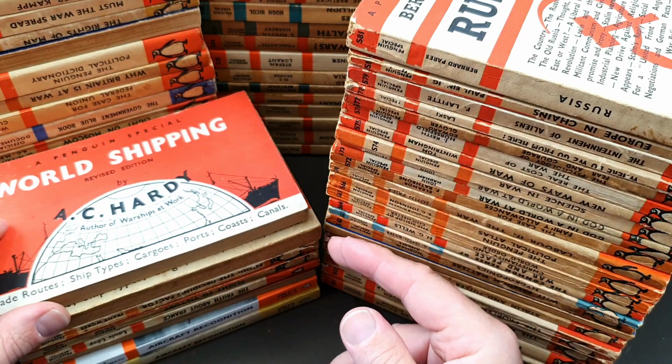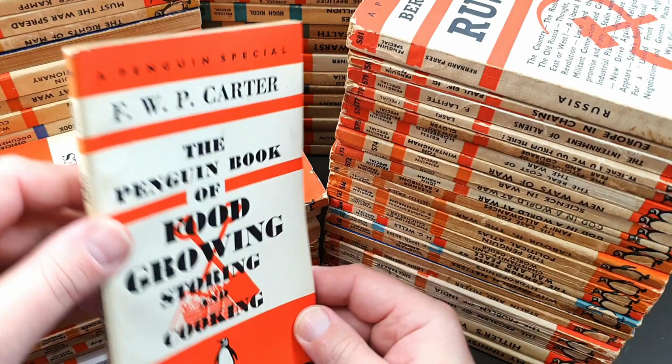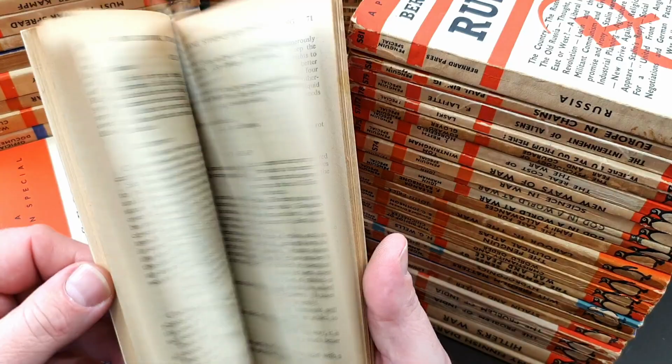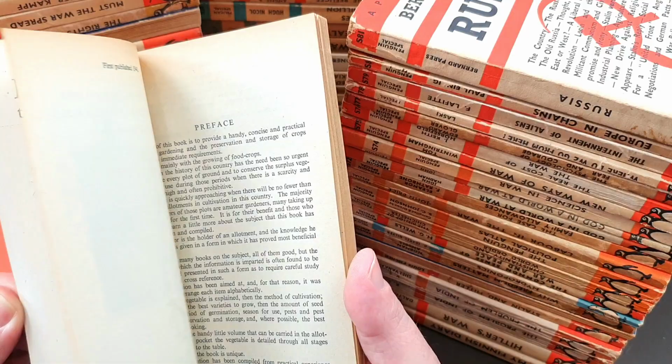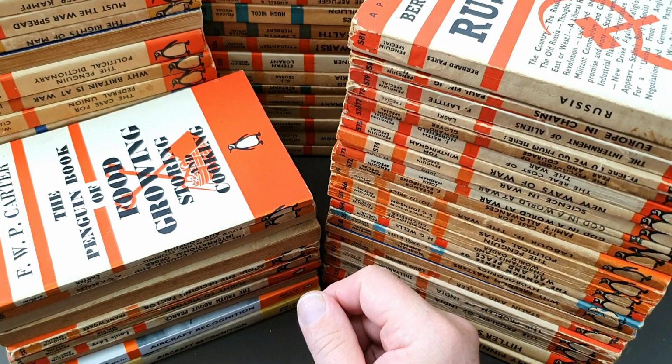So we've got number 89 now, the Catholic Church and International Order. We've got number 90, the Penguin Book of Food Growing and Storing. So once again, by this time, the nation was being encouraged to grow your own and start looking after our food and think about our food, because everything was becoming much more scarce. And that's why this tiny little thin book is getting the nation prepared and ready. And sensible people, they would be reading this sort of stuff.